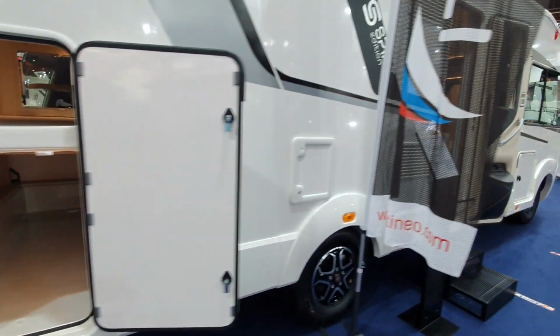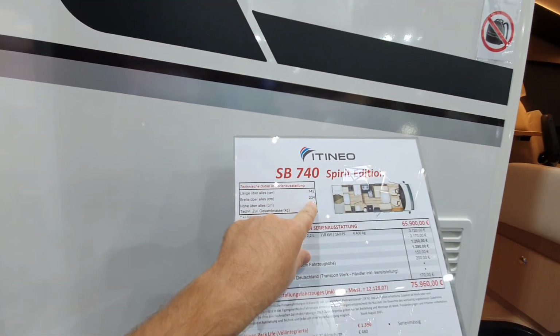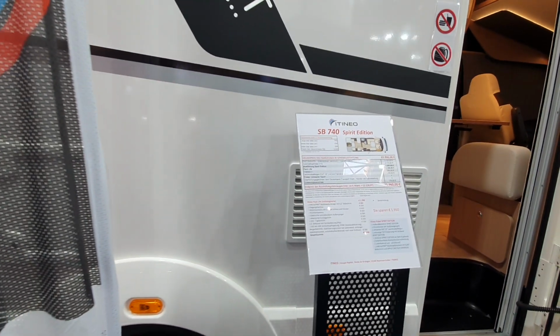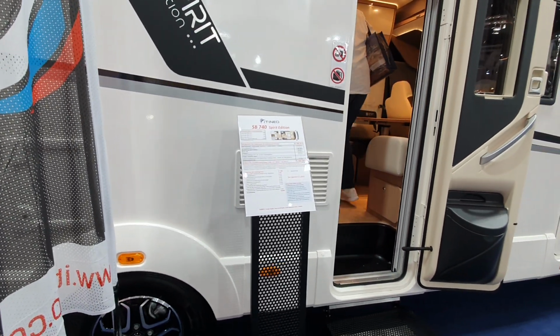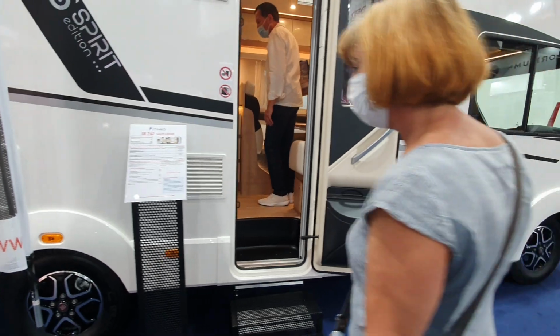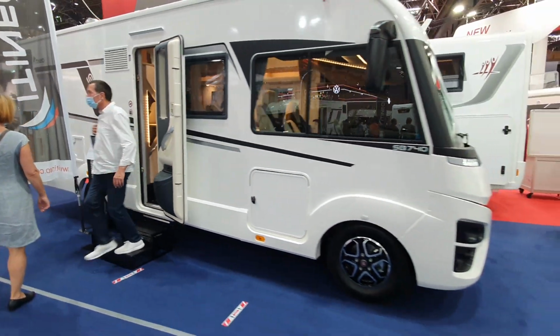So this vehicle is, I shall give it to you now, 742 centimeters long, 234 wide and 294 high. 3.5 ton basis. Don't know what the empty weight is, but I'm pretty certain there won't be much in the way of payload in there.